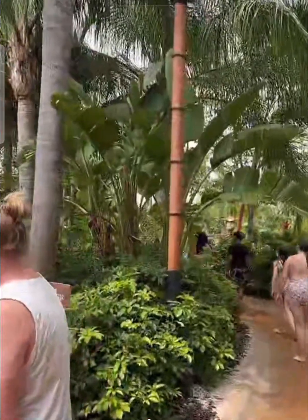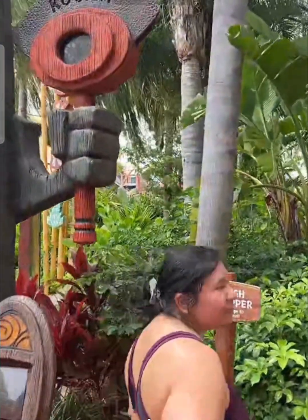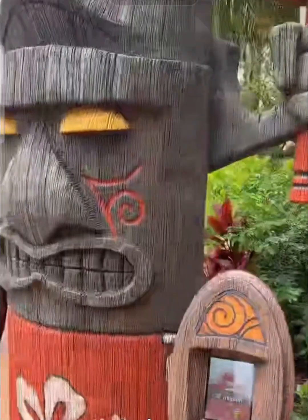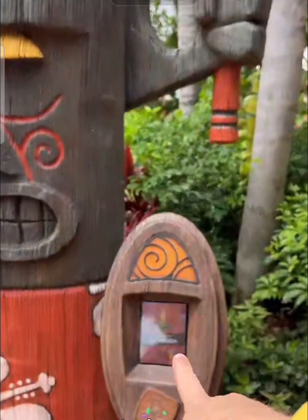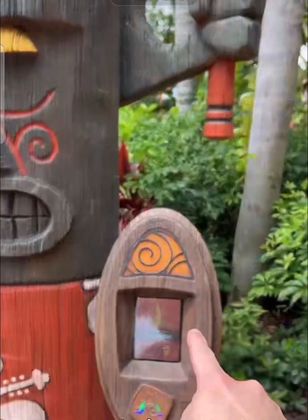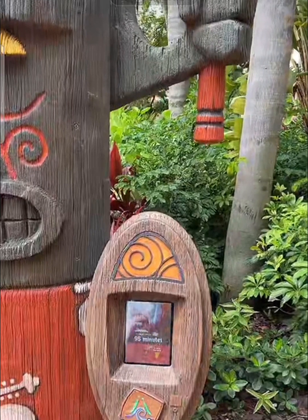Okay, so here's a prime example of how to use the Tapu Tapu. I'm going to show you right now. Again, I'm going to show you guys how to use this thing. Every ride has one of these outside of it, okay? And it tells you the wait time. So it says it's 95 minutes, okay?